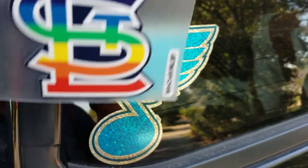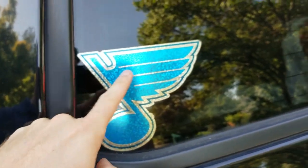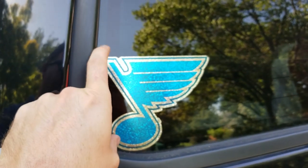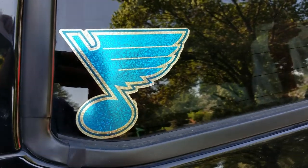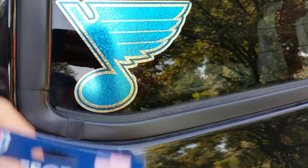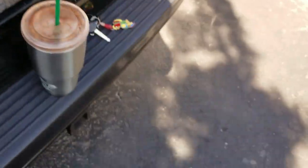I was going to put this one over here, and take that off because I don't need a blue sticker on each side of the car, but it turns out that it doesn't come off. I thought it would just peel right off. Turns out, no, not so much. So, kind of have to rethink that. That's kind of cute. No, don't do that.